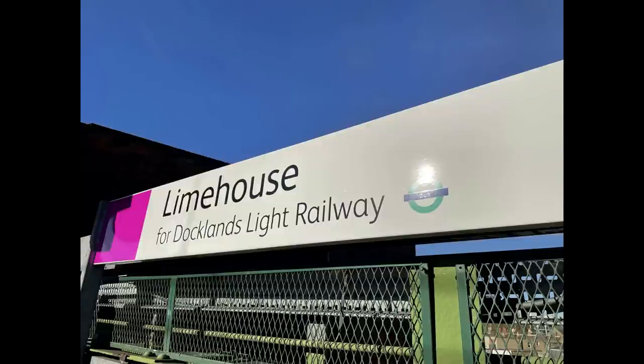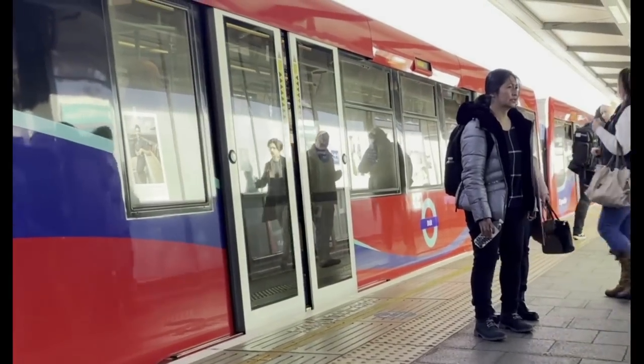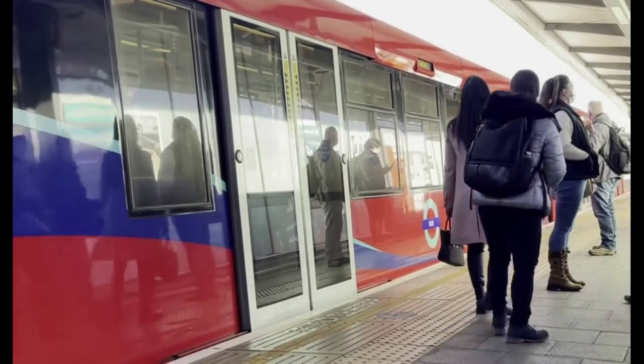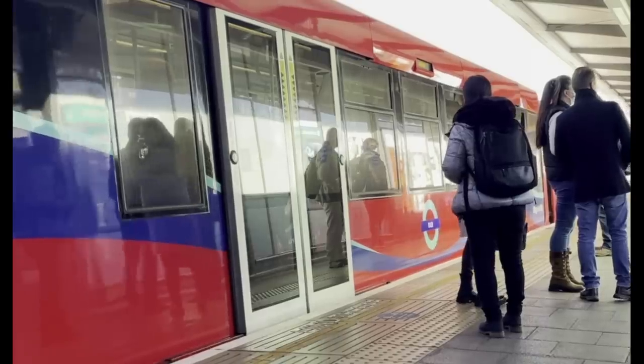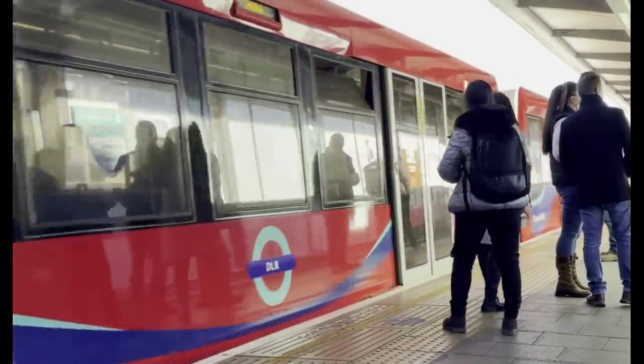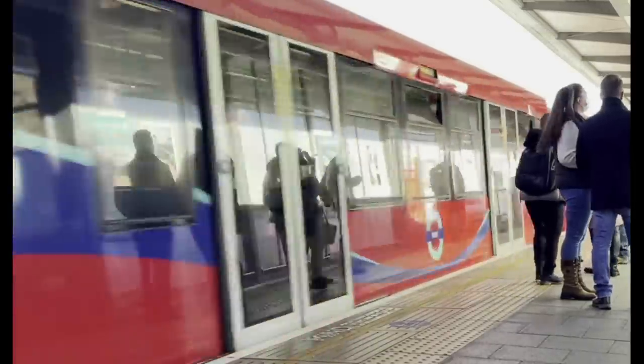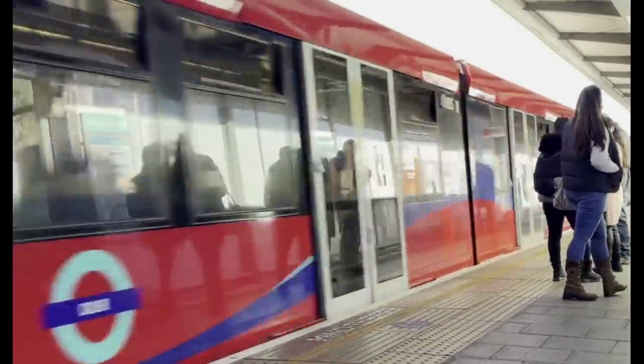The DLR continues on the original formation of the L&B. The DLR has greatly expanded since opening in 1987 from Tower Gateway to Canary Wharf and now has 7 branch lines, 45 stations and carries 116.8 million passengers every year.